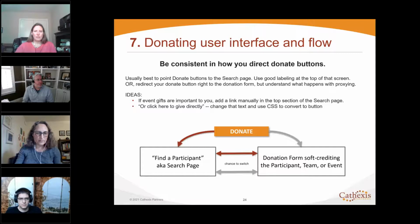I think most peer-to-peer events are set up to credit the team or the participant, but some of the events you might be running might be a little different, with less of a focus on peer-to-peer giving, and people mainly just want to give an event donation. In that case, you'd follow the gray areas on this diagram, where the donate button goes right to the donation form. But it's a great idea to also have a link so they have a chance to switch, just in case.